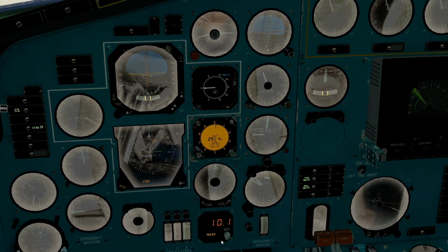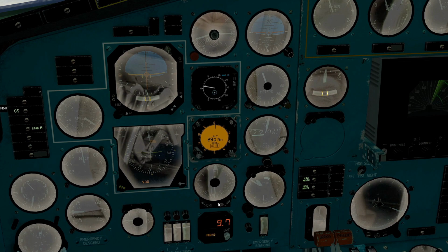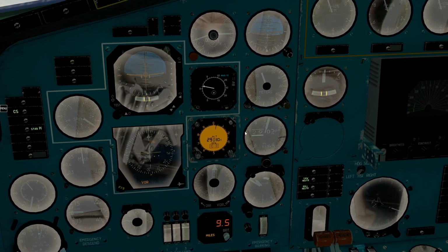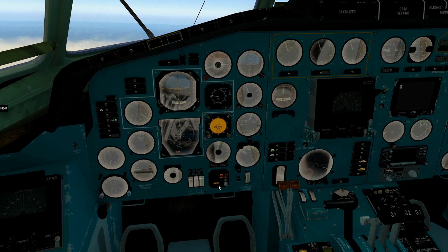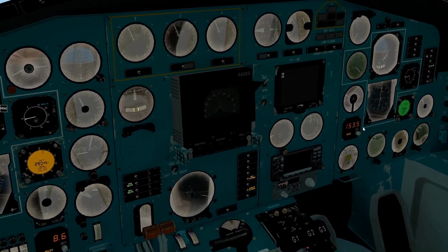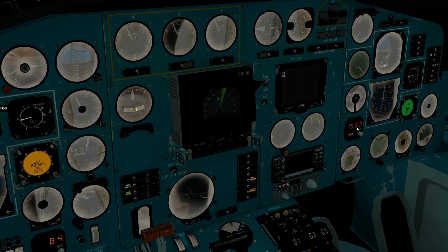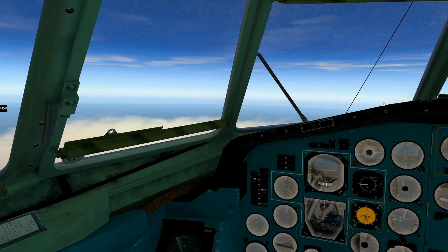So I'm going to switch over to course mode once we fly over the VOR station. Going to put it back to VOR 1. Fly for about 15 nautical miles on this DME, and we have the other DME indication for the Nitra VOR, 153, so still a long way to go.